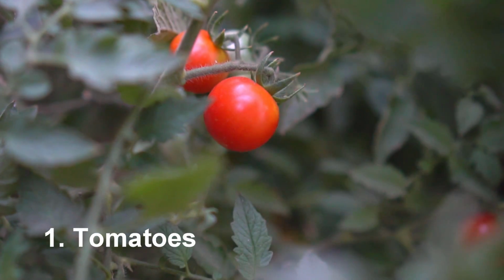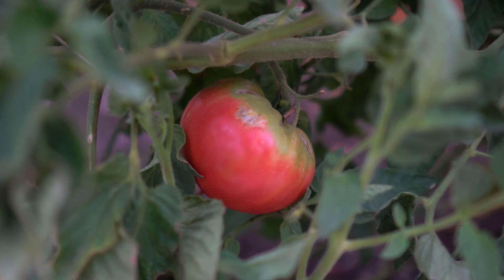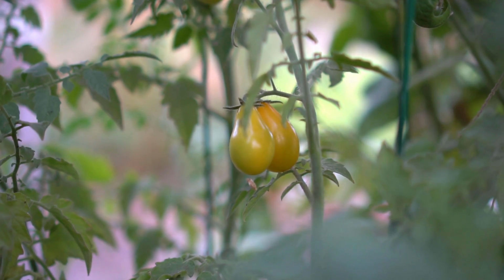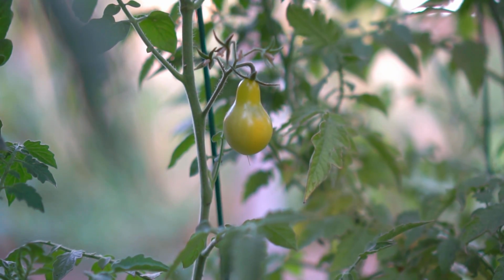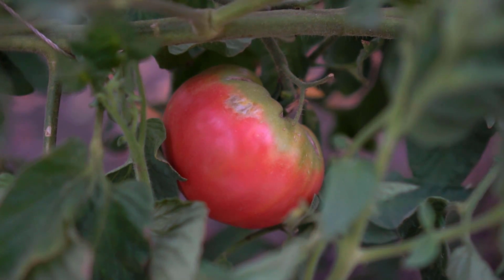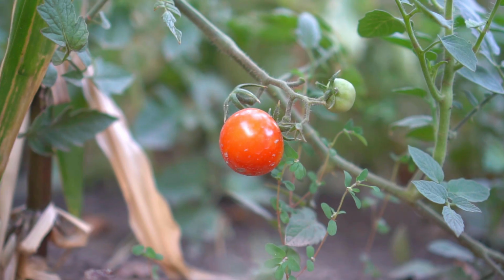Number 1. Tomatoes. Every gardener likes to grow tomatoes and it is a no-brainer to grow tomatoes in summer. However, I recommend growing heirloom tomatoes along with cherry tomatoes and yellow pear tomatoes. These tomatoes are absolutely delicious. The determinate variety of tomatoes produce tomatoes all at once, while indeterminate tomatoes keep producing all summer long.